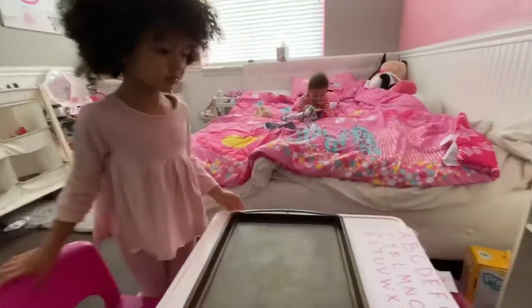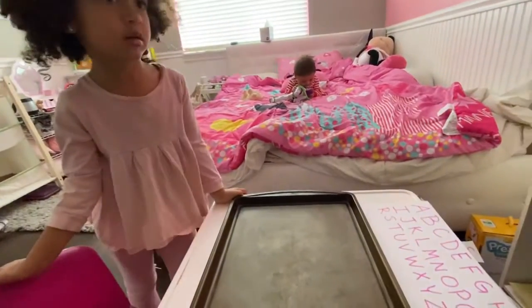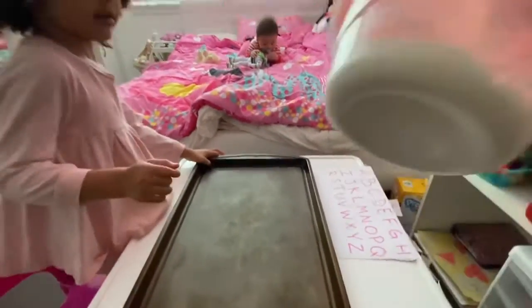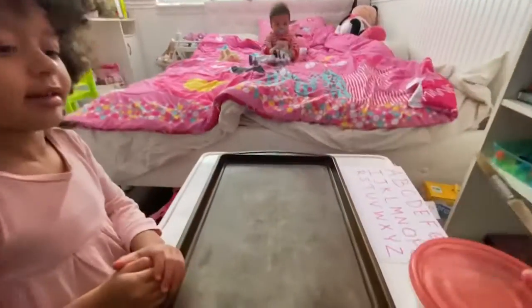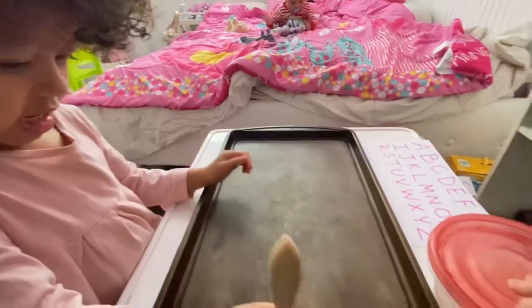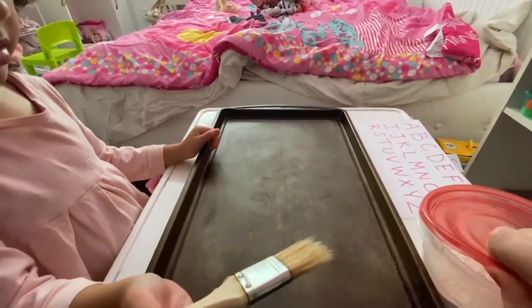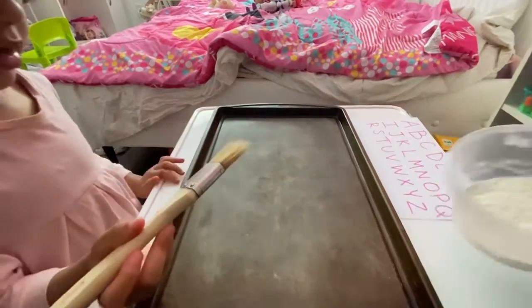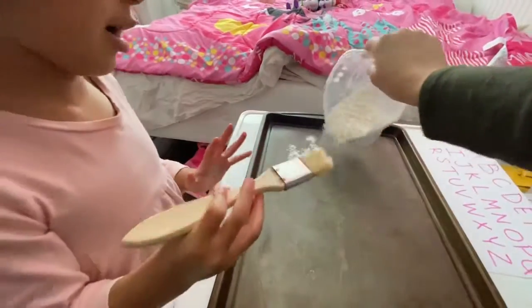Okay, so for the next activity, we've got our letters A, B, C, D here, and we've got some flour and our little pastry brush. And we're gonna pour the flour in the baking sheet, and then you have to write the letter in the flour with the brush. Okay? So we're gonna pour it.